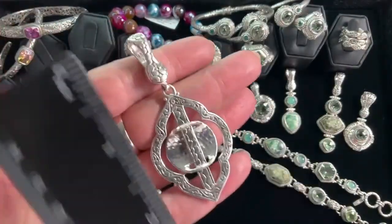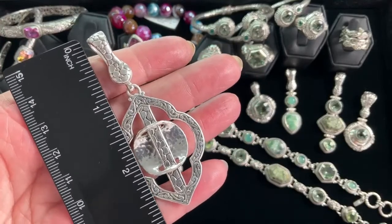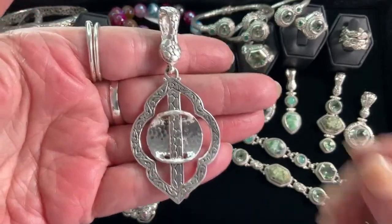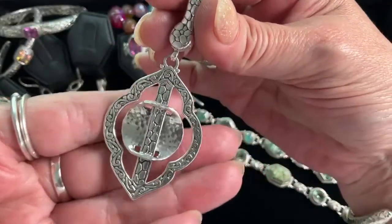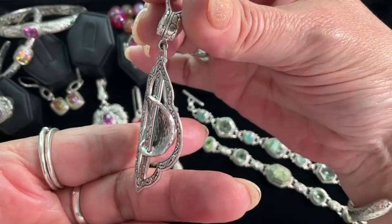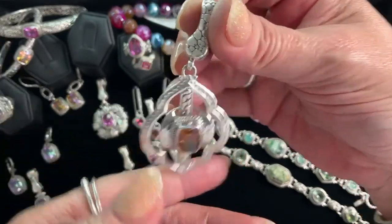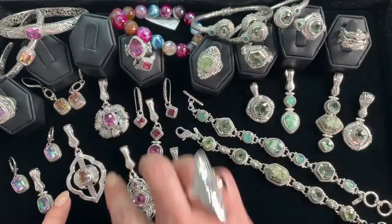We've done all these different, and now this is the one I just love because it's reversible. So if you're out and about, you can wear something just really fun and all silver, or you flip it over, see the dimension of it, and you wear it as a gemstone pendant. So if you travel a bit, this is a great companion to have.